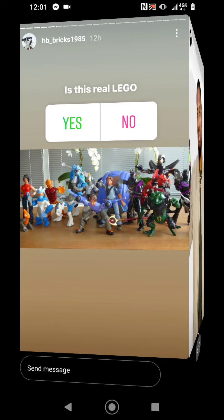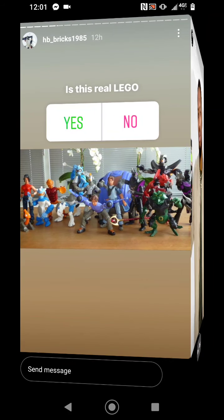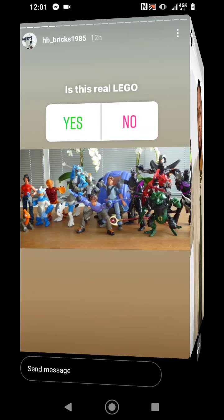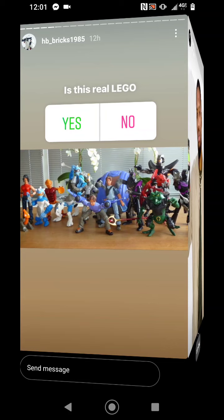Is this real Lego? Okay, here's where it hits a bit harder. Because now we're talking about something that Lego developed, Lego built, manufactured, and sold in 2002, and it flopped because people didn't consider it real Lego. People did not buy it because it wasn't what they knew of Lego. Lego logos were still on the box from front to back.